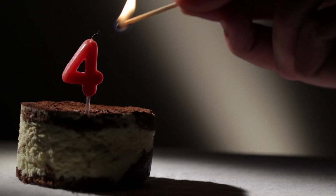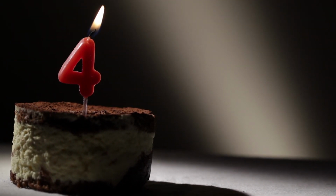Fact. The number 4 is the only number with the same number of letters as the meaning of its name.